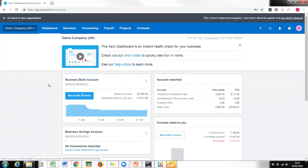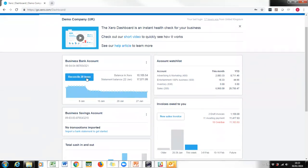So, on the business bank account, I've got 28 items to reconcile, so it's really easy when I log in to see where I am and how up to date my information is. Hopefully, that should be down at zero if you're keeping on top of it, and you can do that on a daily basis. The balance in Xero is the balance that I've matched in Xero, and the statement balance is the balance per my bank statement. So in this case, it's got up to the 22nd of January. This is a demo company, so that's why it's lagging a bit. But really, if you're on a direct bank feed, it's bringing up yesterday's transactions.